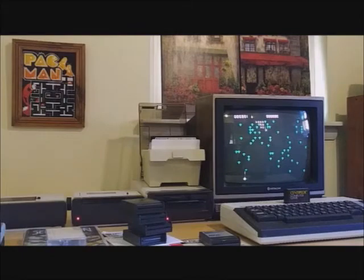I mean, considering this only came out a few years after the Atari 2600, the graphics and sound are just so much more improved. This is almost at Atari 7800 to 5200 quality, and in my opinion, it's really, really close to arcade quality. This is really, really good graphics and sound for a computer with only a few bytes of RAM.